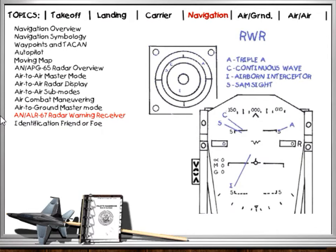Radar warning receiver information is also repeated on the HUD. Contacts are displayed using the same symbols as the azimuth display. HUD display of contacts, just as in the azimuth display, is 360 degrees top-down. Contacts directly in front of you are displayed at the top of the HUD, and contacts behind you are at the bottom of the HUD.